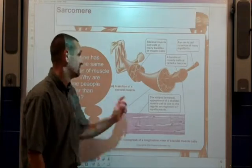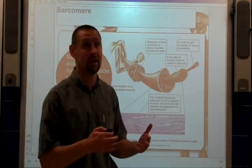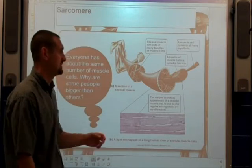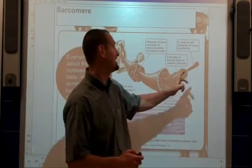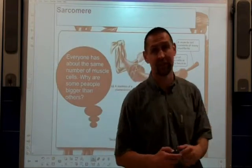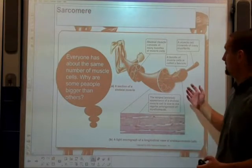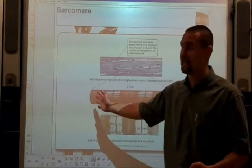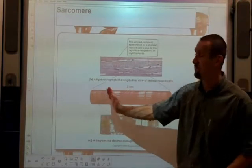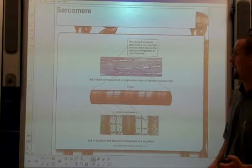So think of a muscle as bundles and bundles and bundles and bundles, kind of like fiber optic cable, but lots of large bundles of muscle cells. And that's an individual muscle cell, very long, and inside of it, it has lots of other little things. We call those myofibrils, the parts of a muscle cell. So let's take a section or segment of a muscle cell, and let's take a look at what it looks like on the inside of that muscle cell.